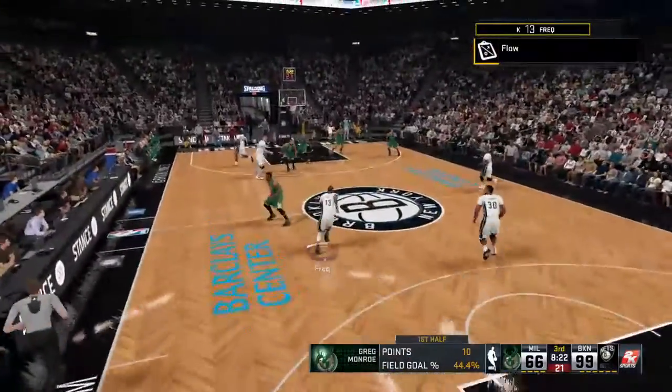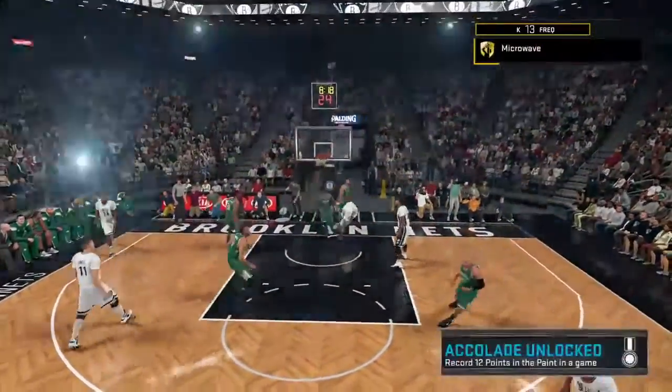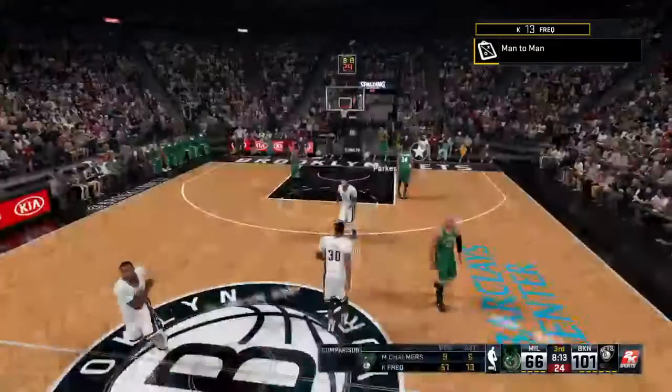Really, the defense is helpless to stop a layup right there. Just too much of an advantage in terms of the mismatch. Good. The defense has just been unable to slow him down.